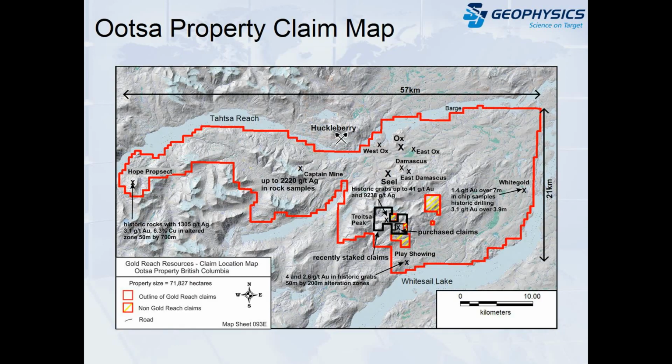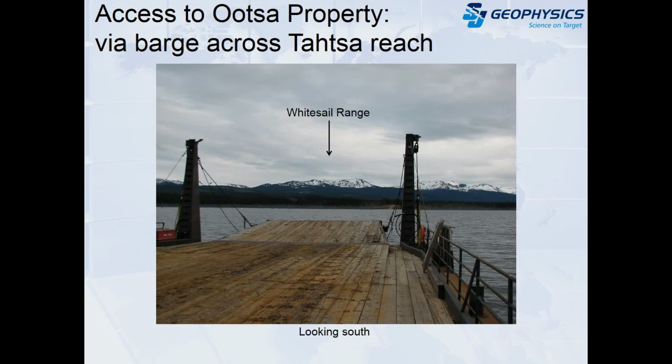This is the property map, the claim map from Goldreach now. I think this is kind of up to date. There's the Huckleberry mine, and there's the Ox and the Seel in here. There's a lot of other showings on the property too that I won't go into. To get there, you have to go across from Tahtsa Reach on a barge, or by boat, or by plane, or somehow. There's no road going there, and you can see the Whitesail Range mountains in the background. The Seel is, where'd that come from?